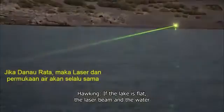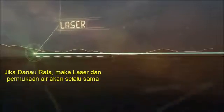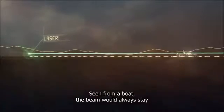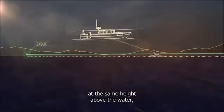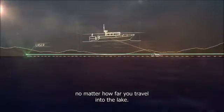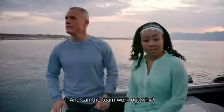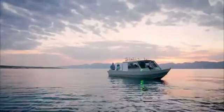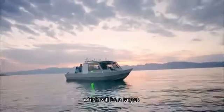If the lake is flat, the laser beam and the water will always be parallel to each other. Seen from a boat, the beam would always stay at the same height above the water, no matter how far you travel into the lake. But does that happen? And can the team work out why? Time to find out. The boat has a whiteboard attached to it, which will be a target.